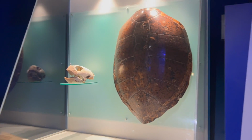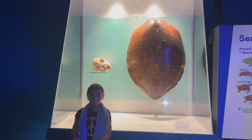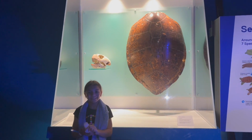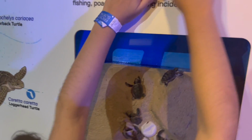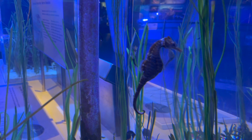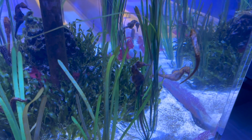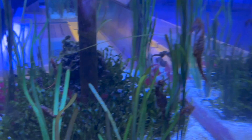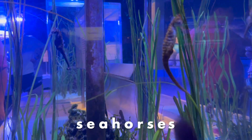Whoa! Stand next to it, let's see. Wow! Wow! This is how they come out. You saw that big one? These are seahorses, look! Look at their little wings.